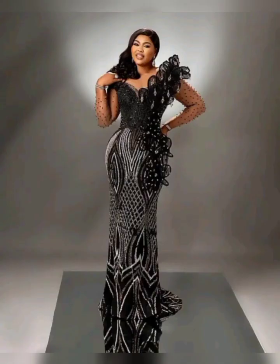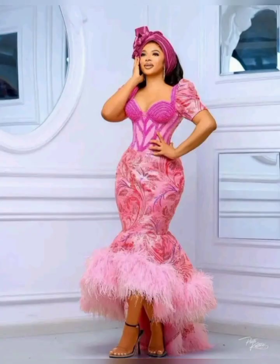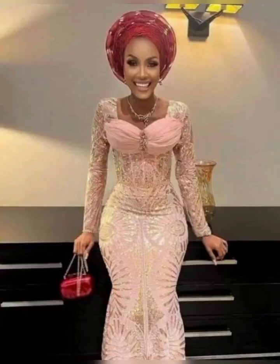They are all unique and classic styles that will make you stand out and also give you the most beautiful look you deserve. Kudos to all the creative and talented fashion designers of these beautiful and classic designs. Thank you so much for bringing out this lovely outfit and for showcasing the beauty of African designs.